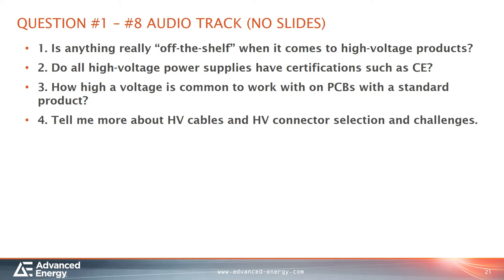And we have a second question here. Do all high voltage power supplies have certifications such as CE? Most power supplies in the market that are standard products have CE. Few seem to have UL and other regionally specific approvals or certifications. Advanced Energy strives to have UL for most of its standard product high voltage power supplies.